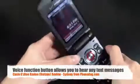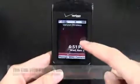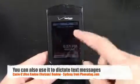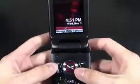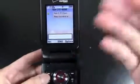So if I hold it down, no unread message. So you can see I have no unread messages, but if I did have any, it would read them to me. The text message itself would also pop up so you can read it, but it also speaks it to you. And then if we go to messaging, you can also use this feature whenever typing a message.